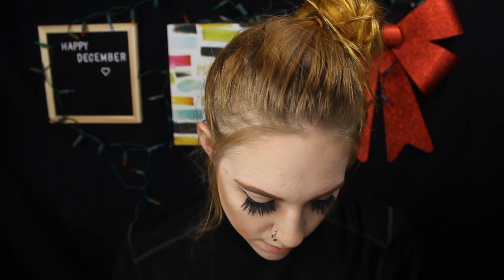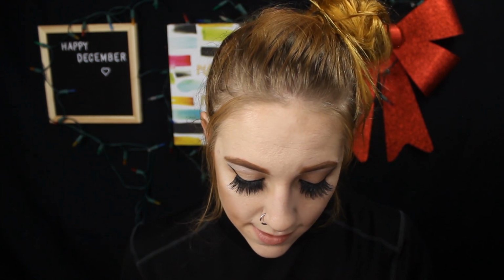So let's open it. You guys know that I'm all about skincare and I'm all about the anti-aging, anti-wrinkle, all of that stuff. Holy crap, it smells like roses very strongly. I just took it out of the packaging and I can already smell it.